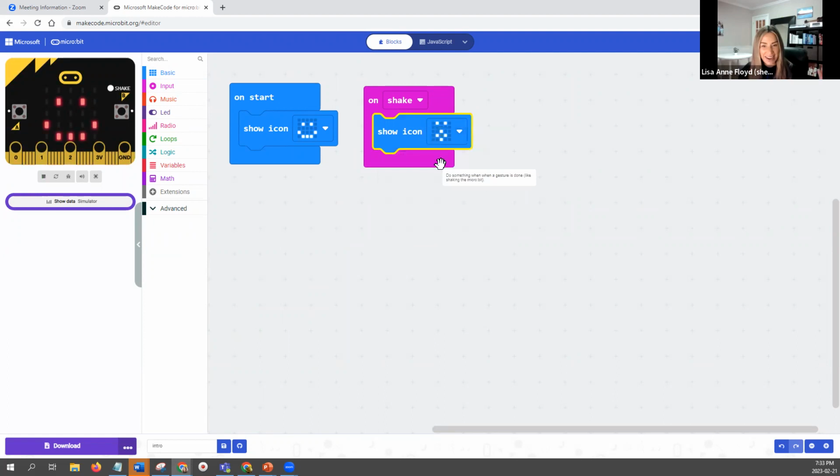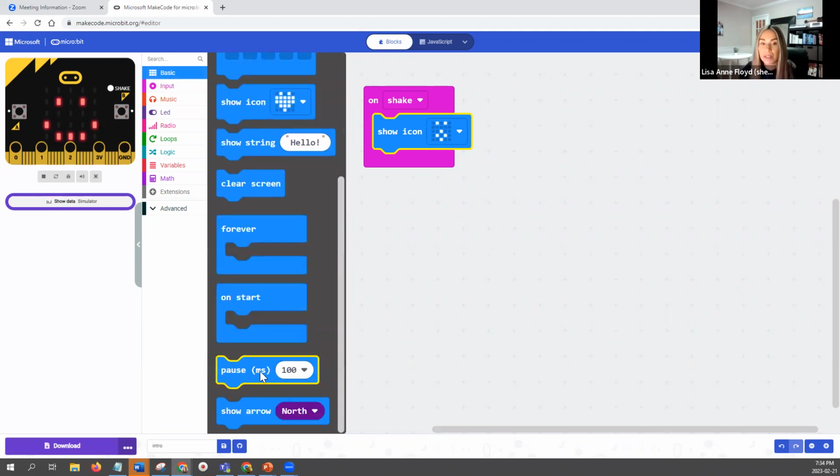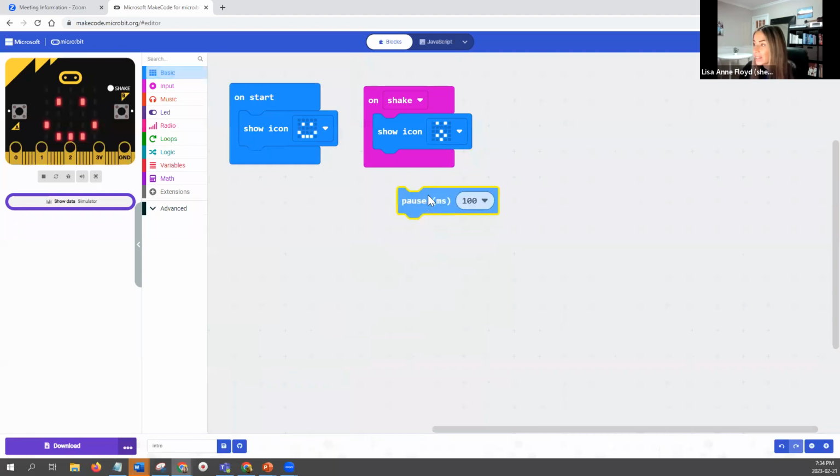But I don't want it to stay there. The first time I shake it, the surprise will just stay there and won't go away unless I program it to go away. So we'll leave the surprise look up there for about 1 second, and then we'll switch it back to the happy face so that we can keep shaking it and make it appear again and again and again. Otherwise, it will just appear now, and then that's the end of the program. So we want to allow that to happen. So under basic, we can scroll down to the pause block. So I went to basic, pause, and then I snap it into place, kind of like Lego.